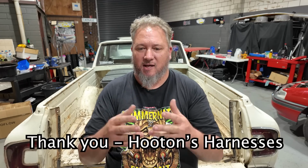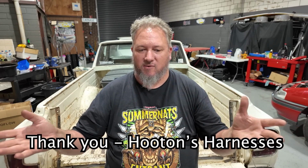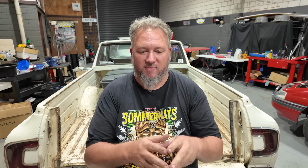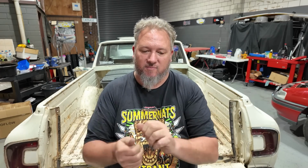I've got Bill Hooton helping me out with an engine loom. Bill Hooton from Hooton's Harnesses is the man when it comes to Barra conversions. And when you're doing looms and any of the electronic stuff, Bill's your man. I've already got an ECU. Actually, it's one that we used to use on the MX-5 years ago, so I'm going to use that ECU. And Bill's going to build me a harness that basically needs power, and then we connect the pedal.